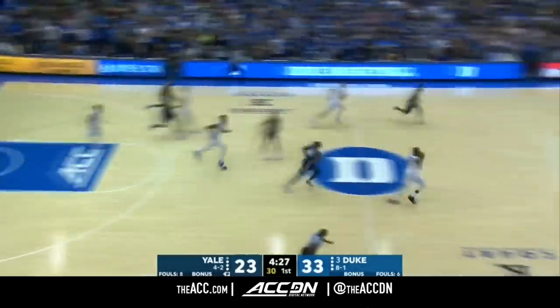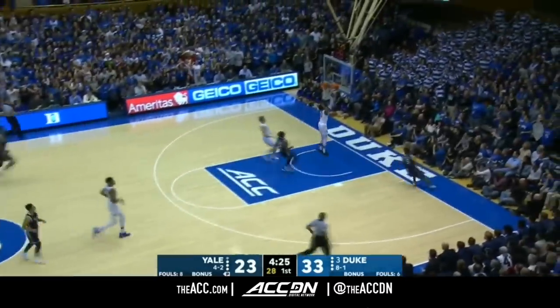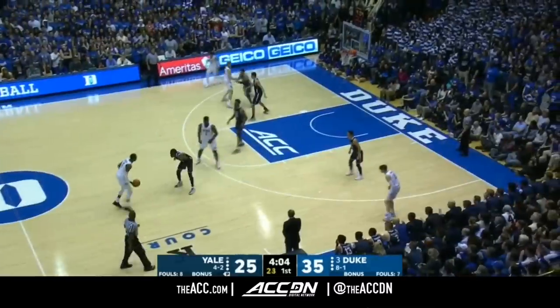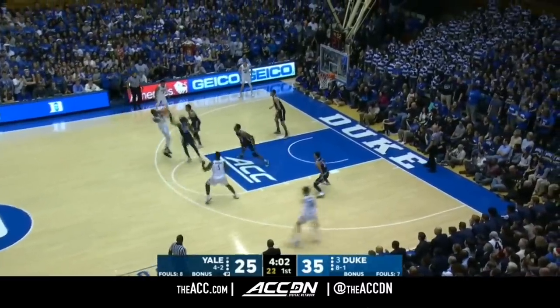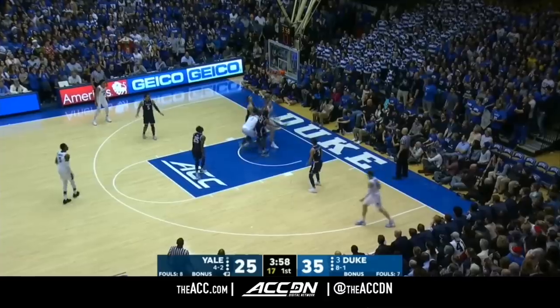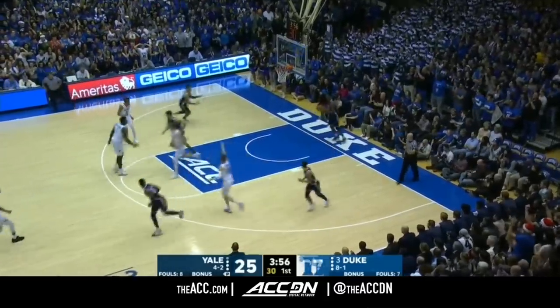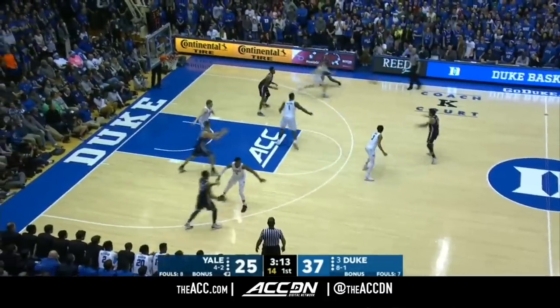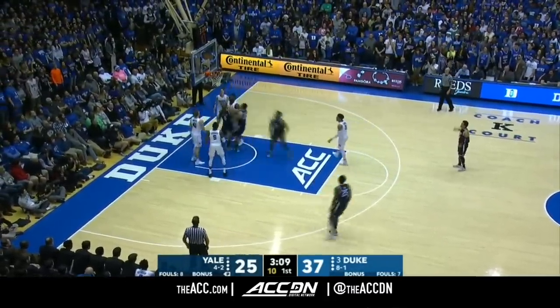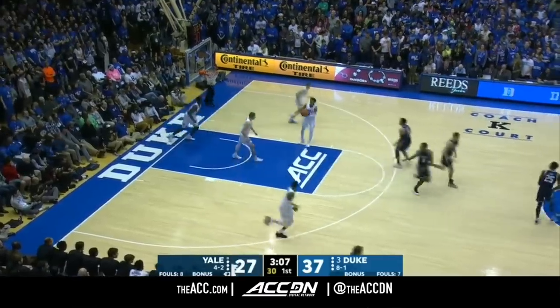And another poke away by White. Once again a run out. And Barrett lays it in. What a heck of a catch, huh? Got a lot going on. The number one rated recruit by ESPN a year ago. There goes his partner in crime, Williamson. Go in the open floor. Brunson behind the back. Atkinson lays it in.